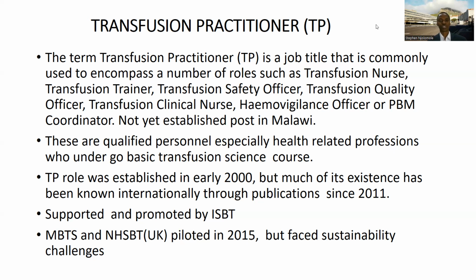Bring it forward, because if we remember, MBDS has been training health personnel in blood safety, and it's just a matter of calling these people transfusion practitioners. And now we have come up with this training specifically to sink in these PBM and transfusion practitioner issues. And these TPs have been called different names in other places: transfusion nurses, transfusion trainer, transfusion safety officer, transfusion quality officer, transfusion clinical nurse, hemovigilance officer, or PBM coordinator.